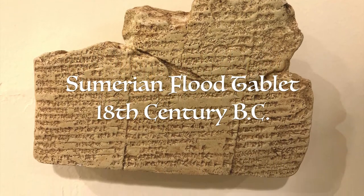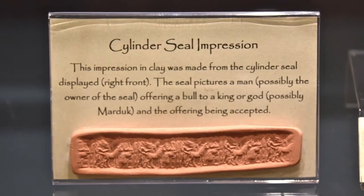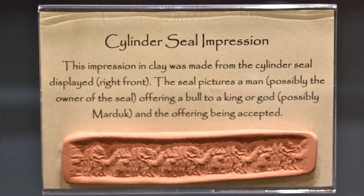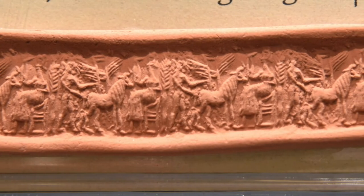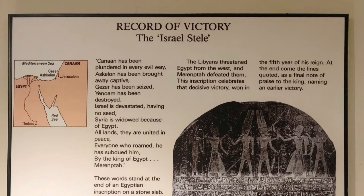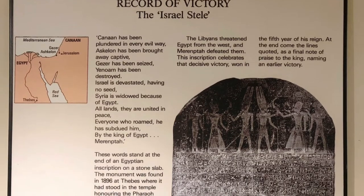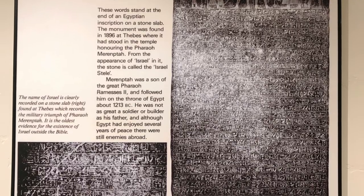I don't know how they can read all those little tiny marks, but they can. The Israel Stele is an Egyptian tablet naming Israel about 1200 BC, the earliest mention of Israel outside the Bible.